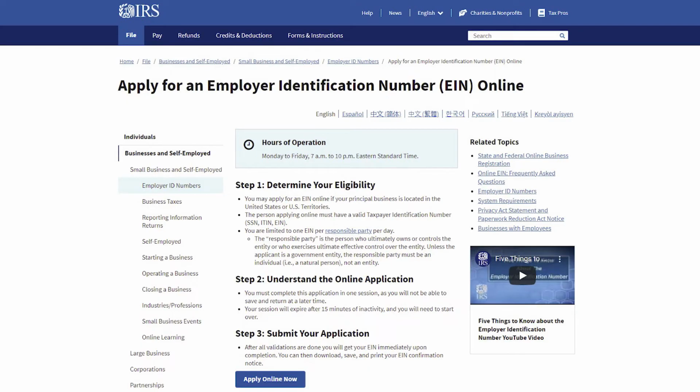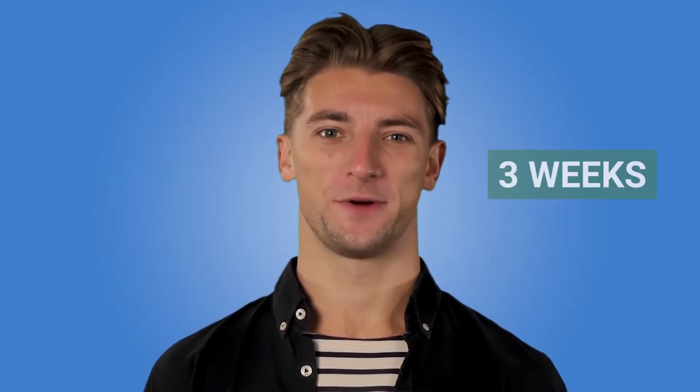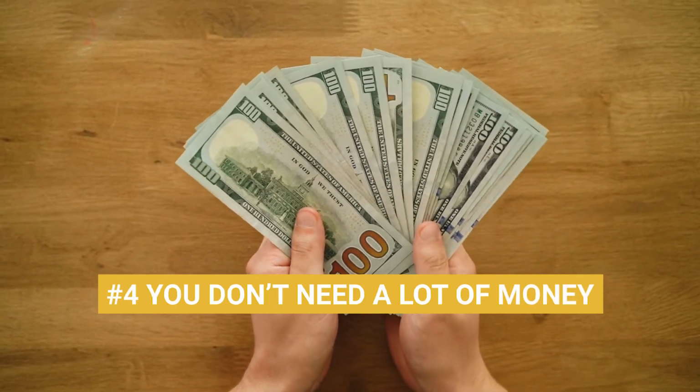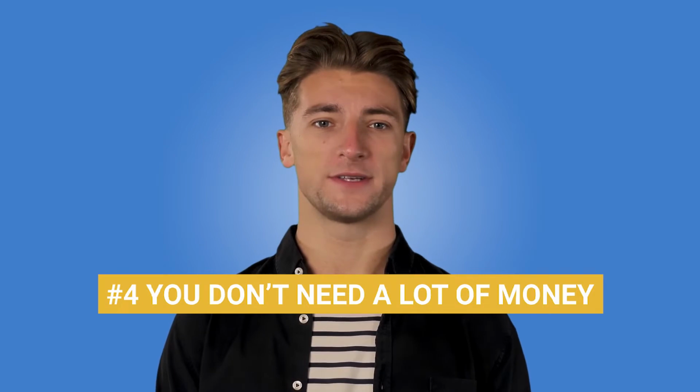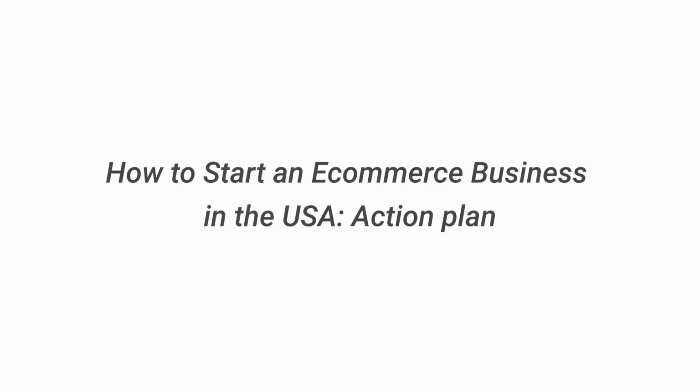After registration, you need to apply for an EIN, Employer Identification Number. You can receive it in 4 business days according to the IRS guidelines. As a result, you get an LLC in around 3 weeks, and it won't take you a lot of money to do it. In most cases, registering a small business in the US will take about $500, but it depends on the state you're going to register your business in. Now let's take a look at step-by-step instructions on registering a business in the United States.